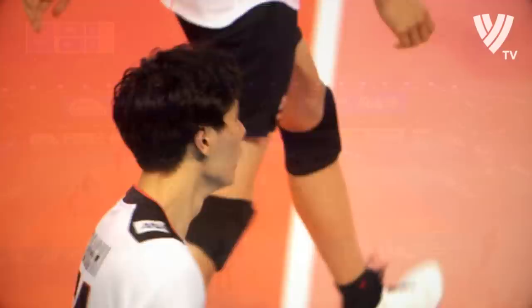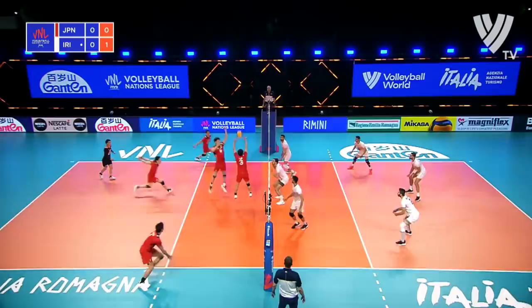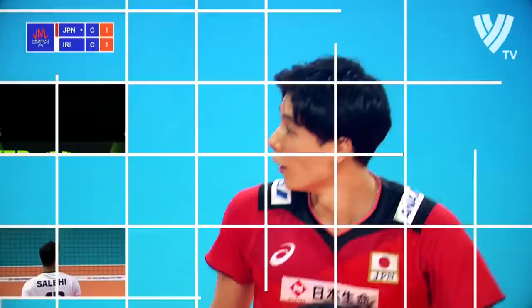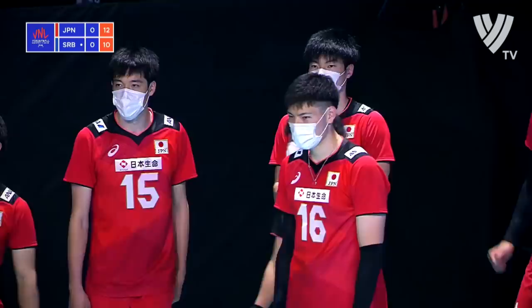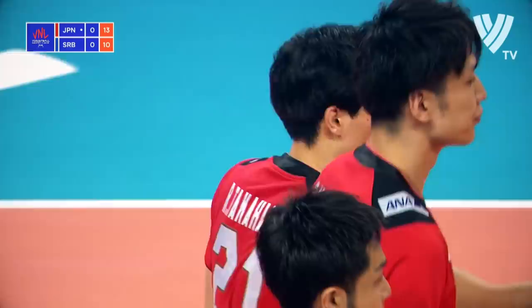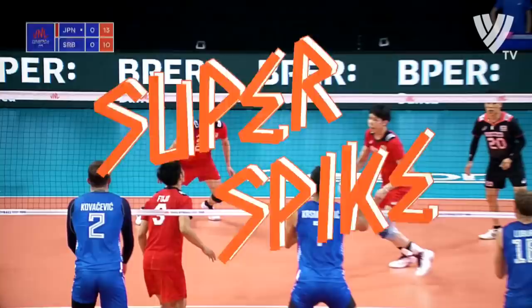And here's Sayed serving first for the Iranians. Set to the outside, and a terrific first touch in international competition there for Ran Takahashi. Well, he's the 19-year-old. Kuzmanovic gets dragged up from the first tempo. He's angry about it. Takahashi gets his third point.